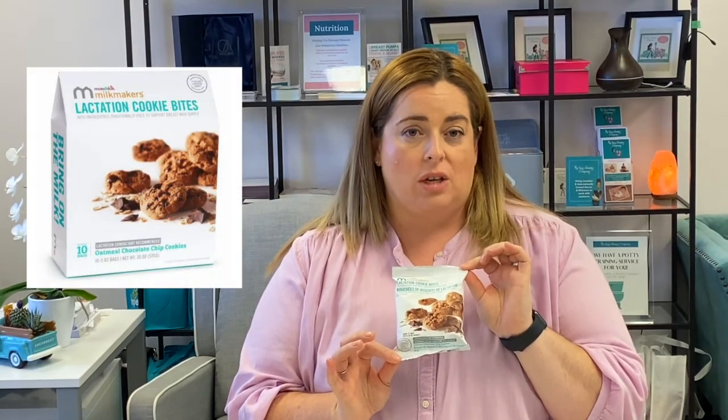Now, there are tons of lactation cookies on the market, and there's also lactation cookie mixes. And we just have one here today to show you, which is the Munchkin Milk Makers lactation cookies. I may have tasted 1 or 2 packs as opposed to cookies, simply for quality control reasons, not because they taste good.